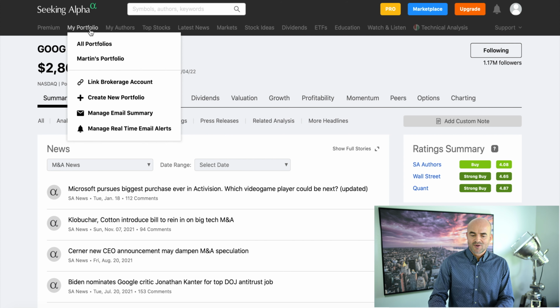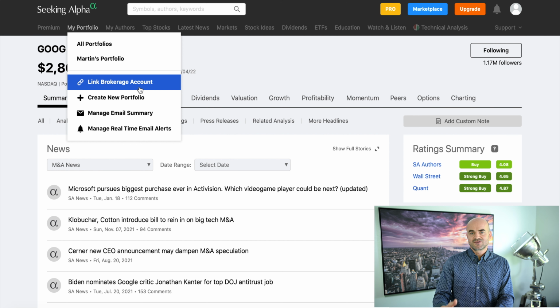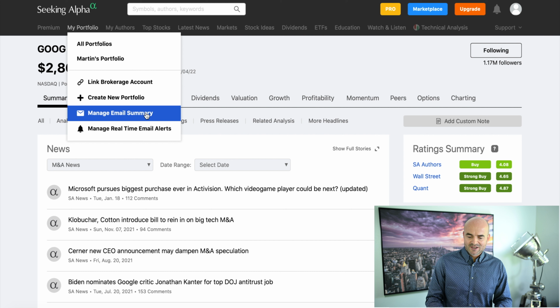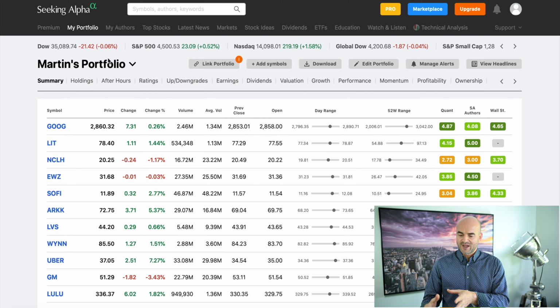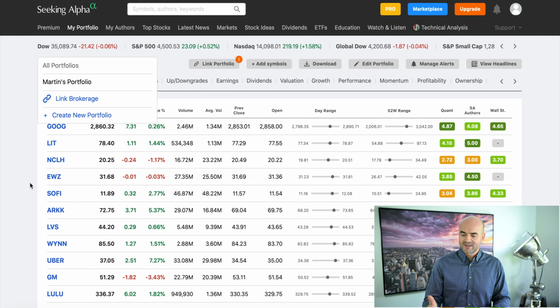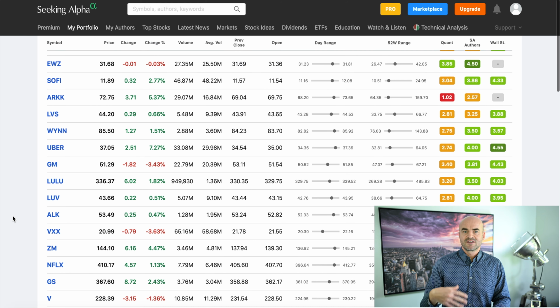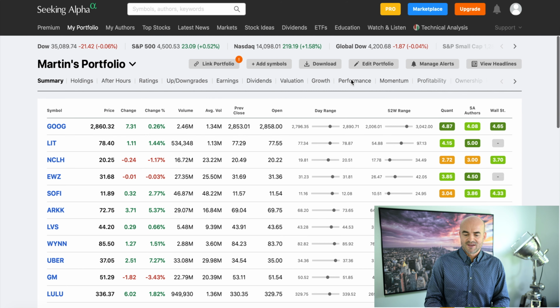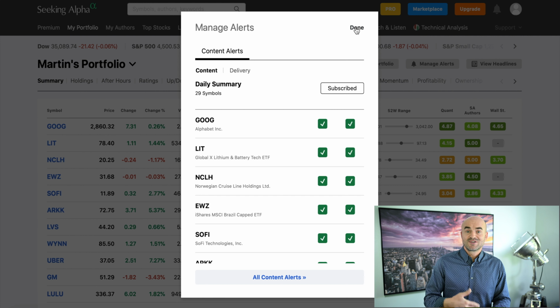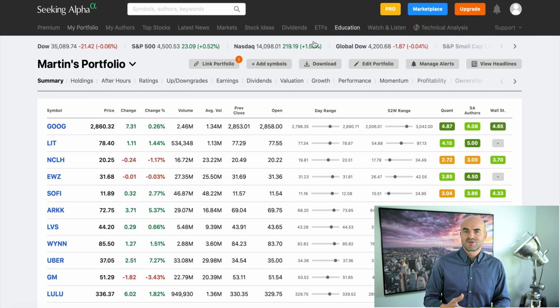But I like this My Portfolio section here. I loaded up my stocks. You can connect this to your brokerage account. This gives you a great snapshot of what your portfolio looks like. The colors on the right, the quant, the authors, and the Wall Street rankings, just by seeing those colors, give you an impression of what your portfolio looks like at any given point in time. You definitely want to go into this manage alerts section here because the moment you add something to your portfolio, you start receiving all the news and all the articles published on that stock to your email. You don't want to spam your email with 20,000 emails every single day. So you want to manage the alerts, but it's a great snapshot of what you own, right?